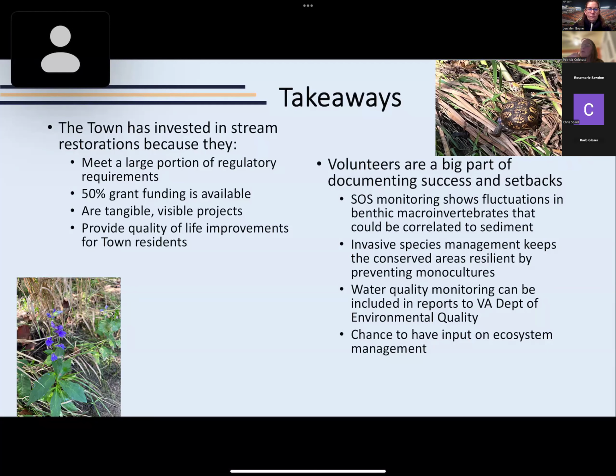I can include that water quality monitoring in reports that I give to the Department of Environmental Quality and use that as a way to say, hey, this is what we're seeing, this is what we've done. And sometimes they question me on whether what we're doing really has anything to do with water quality. And I can say, hey, look, these are the results we're getting. Things are getting better. And it's a chance for people to have input on ecosystem management.